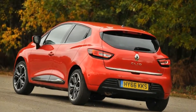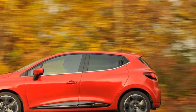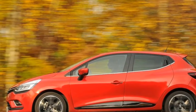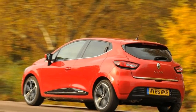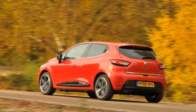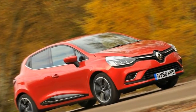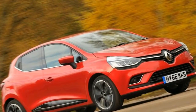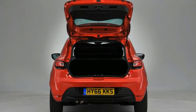New LED running lights and, depending on trim level, new LED headlights feature on its nose, as do a revised grille and bumper. The rear bumper receives a similar treatment. Renault has also worked on lifting the interior quality by fitting new plastics and redesigning the steering wheel, gear lever and door cards, while the seats are now covered in a finer cloth as standard.